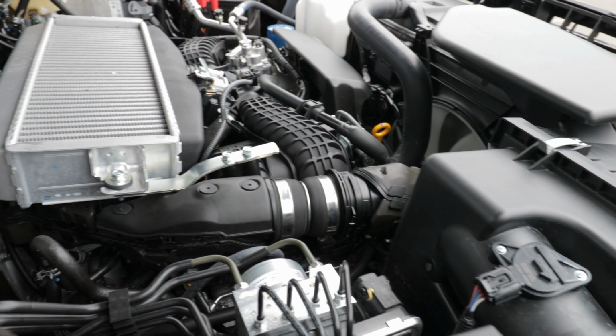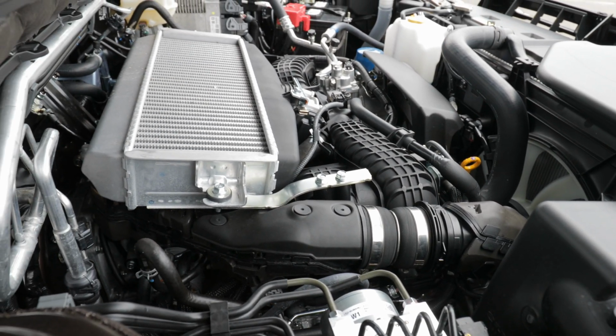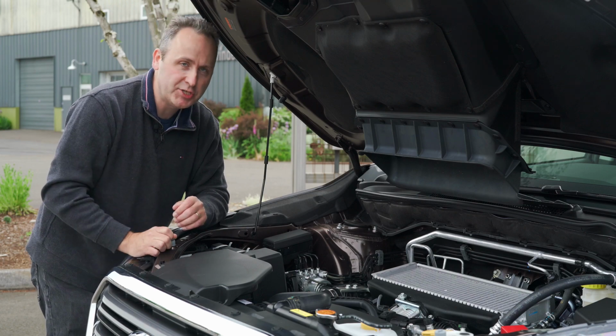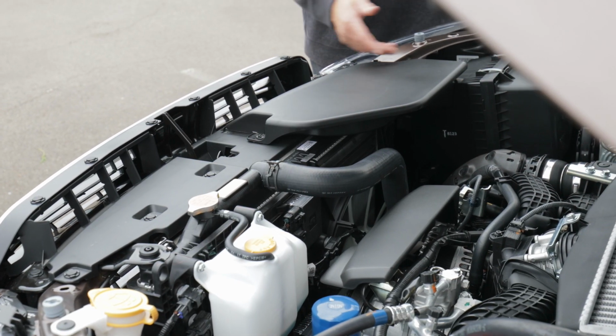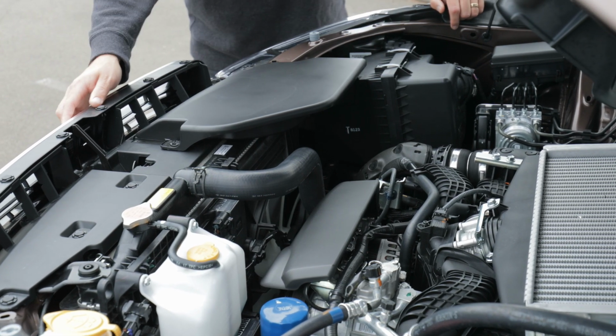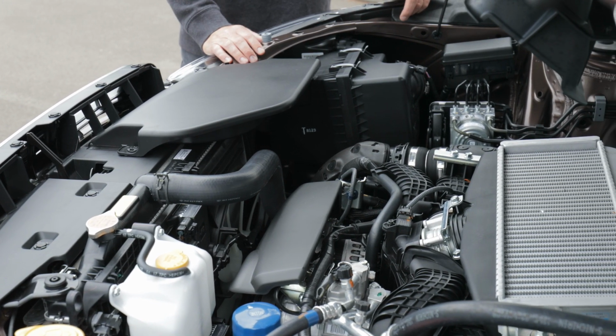One of the most exciting things about this new Ascent is what's right here. This is an all-new 2.4-liter turbo boxer engine. It's good for 260 horsepower and 277 pound-feet of torque. Subaru designates this design the FA24. It features all aluminum heads and block, which saves weight.